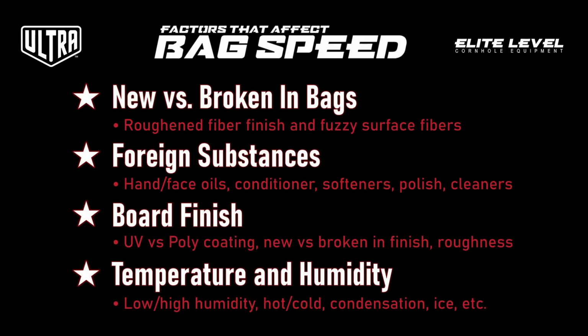There are numerous factors that affect bag speed on a cornhole board. The first one to mention is new versus broken in bags. A new set of bags will be shiny and stiff. The finish on the fibers is smooth and slippery. Conversely, bags that are broken in will have a rougher fiber finish and they are more flexible, which will increase the surface contact. Broken in bags will also have fuzzy surface fibers that will act to increase the friction as the bag slides across the surface.